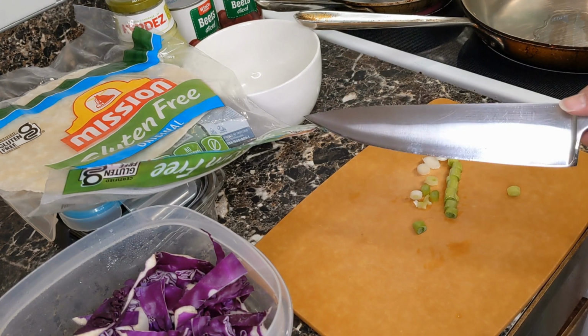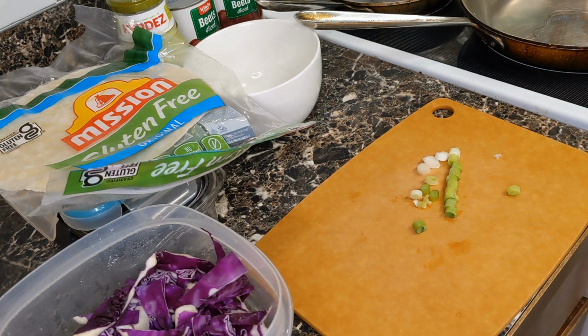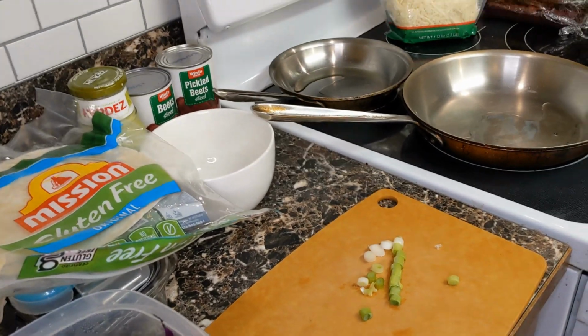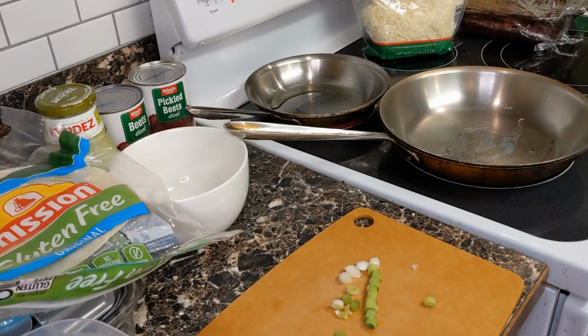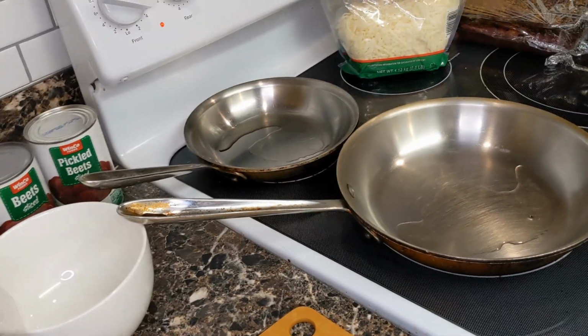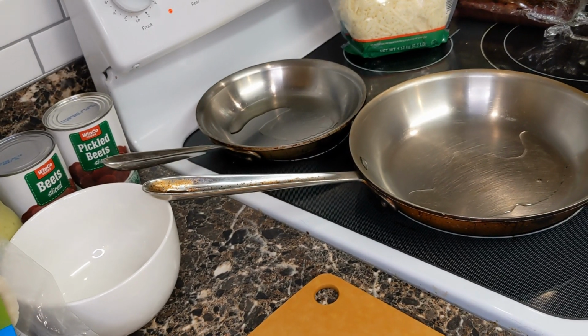All right, I'm gonna wash my knife. We always wash our knives right away. Let's move this up so you guys can see the pans. Let's see. I'm struggling with my phone here.